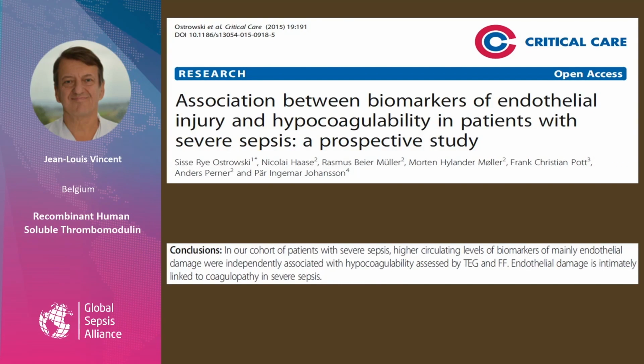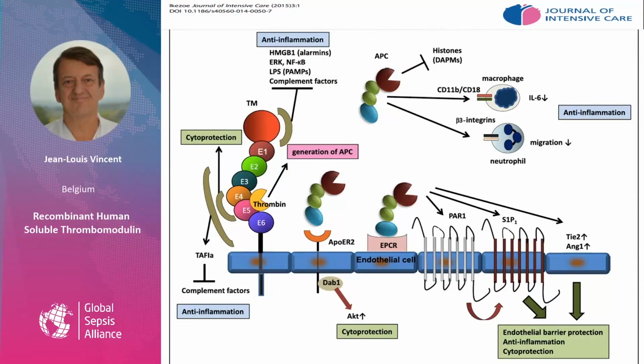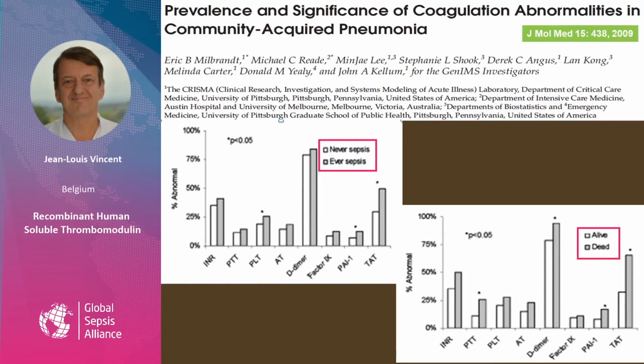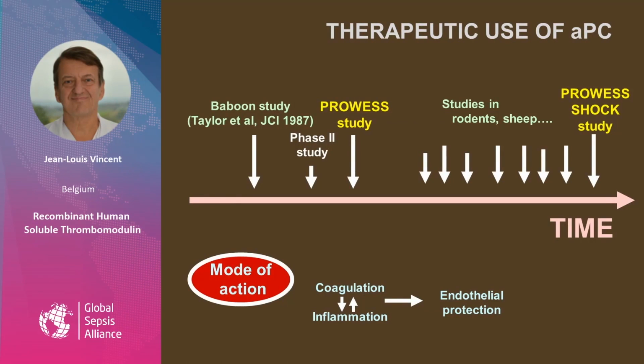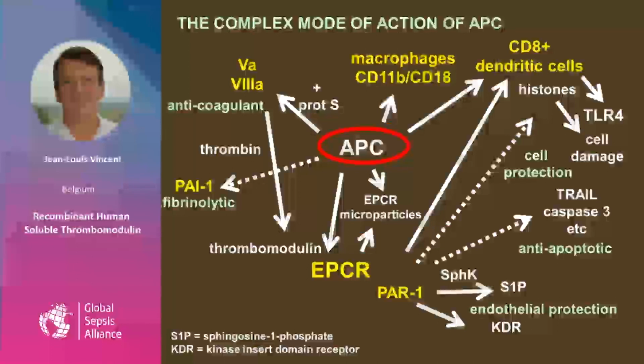This has been shown in a number of studies, and since our time is limited, I will move on and indicate that activated protein C was or is a very important player in this field, and we could show already 17 years ago that activated protein C can reduce mortality rates in septic shock. And very interestingly, we could have a good explanation as we understood more and more how activated protein C works. Unfortunately, another quickly performed study was totally negative, and the so-called Xigris was taken out of the market.